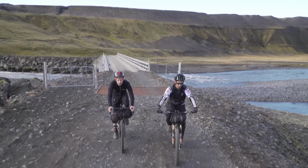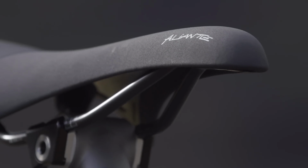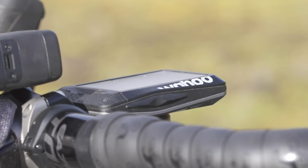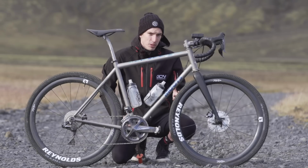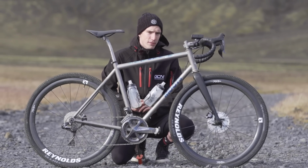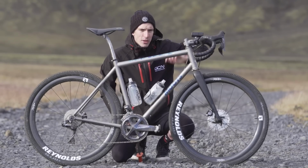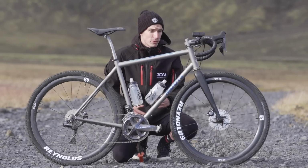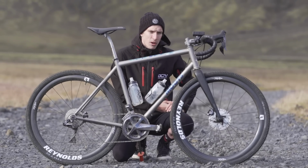Saddle is from Fizik. It is their Aliante model, as you can see. Final two points to note. Up front, I've got the Wahoo Elemnt computer on there. That's the larger of their computers, which has got greater battery life. It's also perfect for when you're relying quite heavily on maps. And then lastly, I've got that Cycliq camera and light combination up there as well. So we've been recording some pretty cool onboard footage.